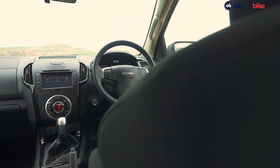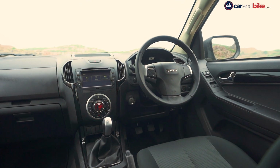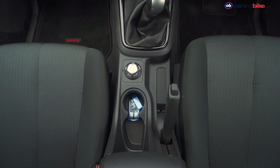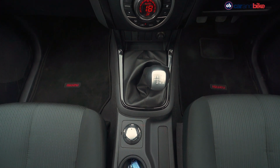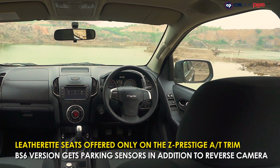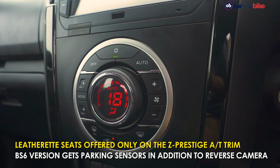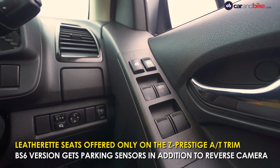Even leatherette seats and additional roof-mounted speakers are available only on the top-end Z Prestige automatic variant. The manual with us is available only on the Z 4x4 trim, a lower variant. So in here, all you get is 6 speakers, power adjustable and foldable wing mirrors, auto climate control, and of course power windows, but with just single touch down operation for driver's side.